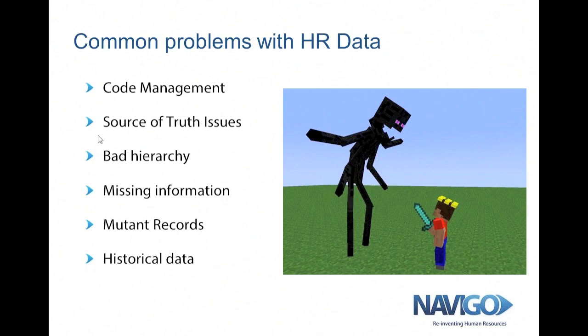Sometimes you can ignore this, but it can also affect some of your reports. Like if you're trying to do a headcount report and you're picking up some of these mutant records, which is going to distort the truth about where you actually are.